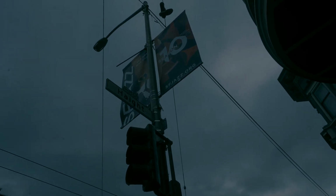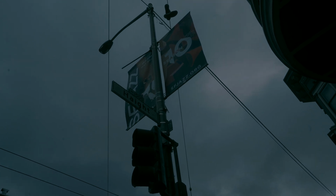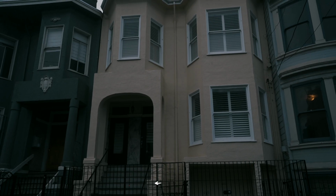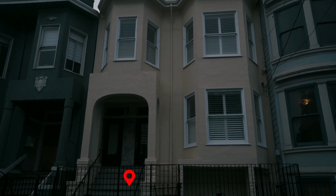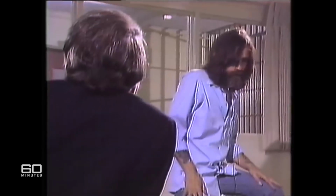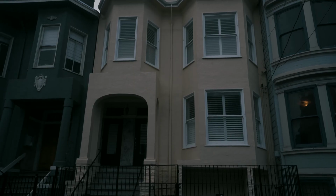Now, our next location isn't so much of a music location. This is a bit of a darker turn. This house right here, this is where Charles Manson used to live in the 60s during the hippie movement, or flower power, or whatever you want to call it.